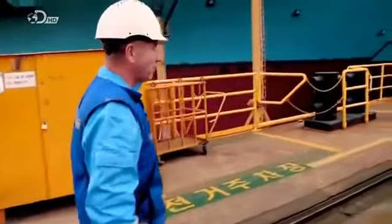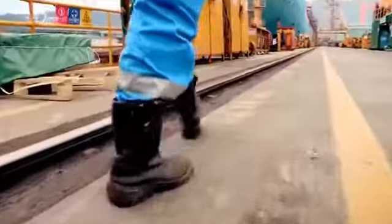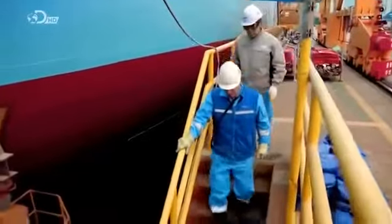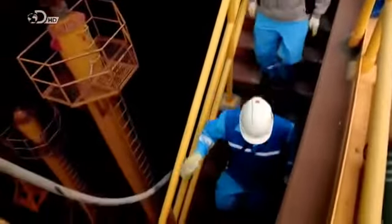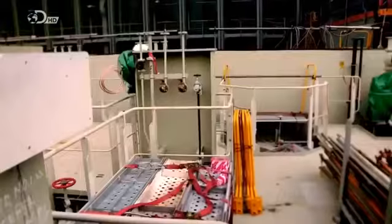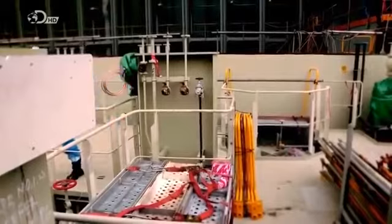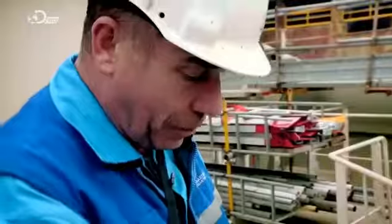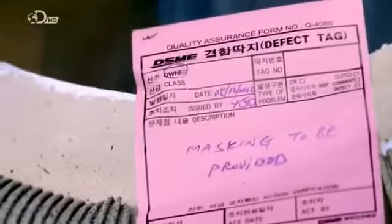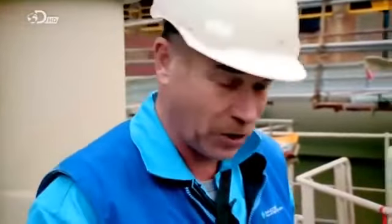Before work begins, Lead Machinery Superintendent Stephen Murdoch carries out a surprise inspection. There are a huge number of pipes to inspect. And he's not happy. The protection of the pipe has been broken. We're preventing ingress of dirt and foreign materials into the pipe. This is a defect tag. That will sort it out. And we'll follow up and check that it's been sorted out.